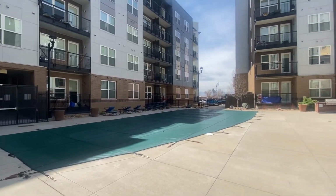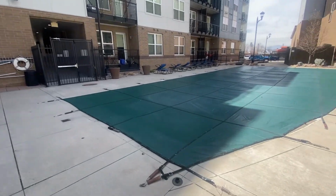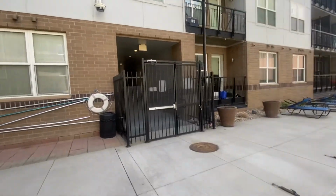This is the outdoor pool patio deck area. I was told that literally the pool is open from Memorial Day to Labor Day or reverse, whichever comes first.